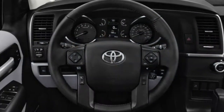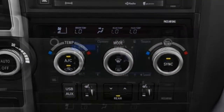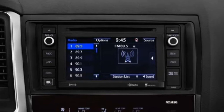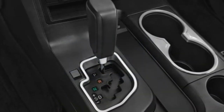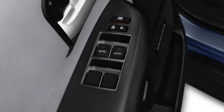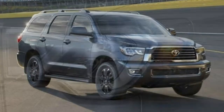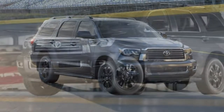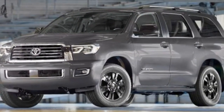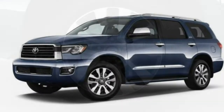We like the value presented by the SR5 with premium package. Thanks to standard safety and driver assist features this year, its features list is more generous than that of other base-level SUVs. Getting the premium package makes perfect sense since it adds desirable features, for instance leather upholstery, heated front seats and also a power rear liftgate. Trim levels and features.